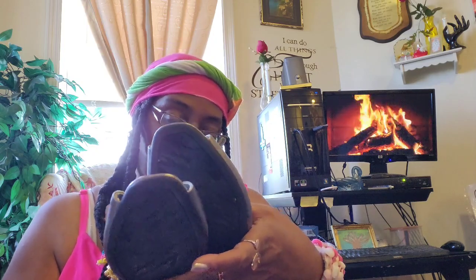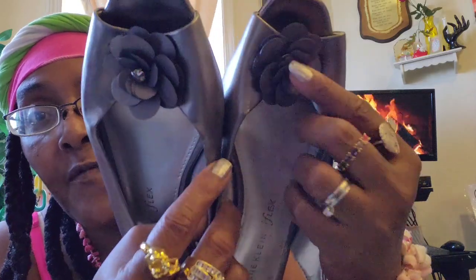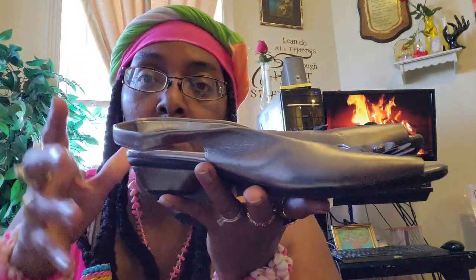And Klein Eye Flex again. Check out these, y'all. Aren't these pretty? Patent leather, real leather, the flowers leather. Look at the rhinestones on there, the pretty gunmetal rhinestone. Look at this, true thrift silver. Look at that heel. And here's the back. Just need some cleaning.